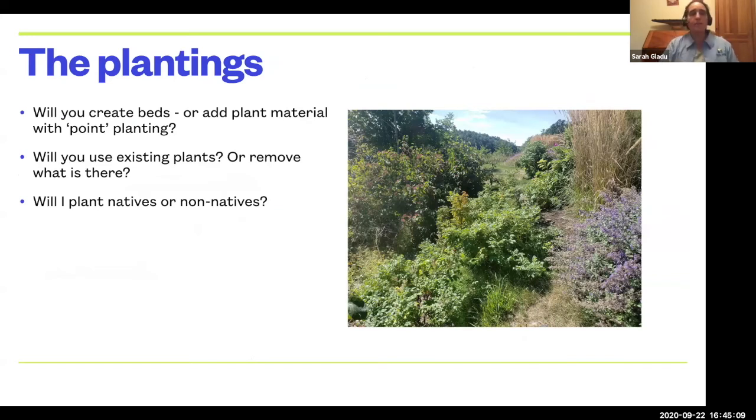So the plantings, how will you go about it? Will you create beds, or are you adding plant material, sort of point planting, taking what's already there and just putting in a new striped maple or two?